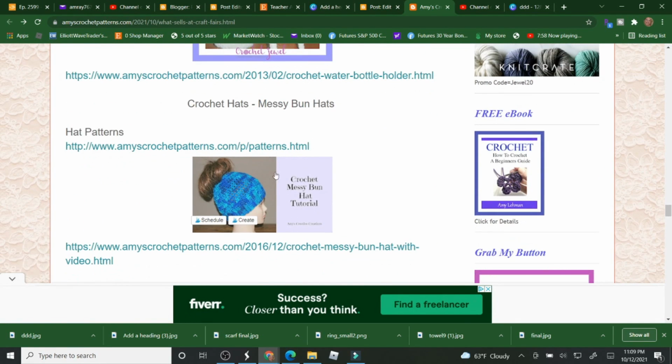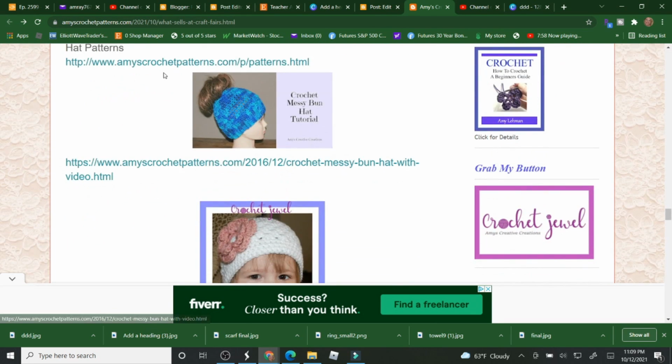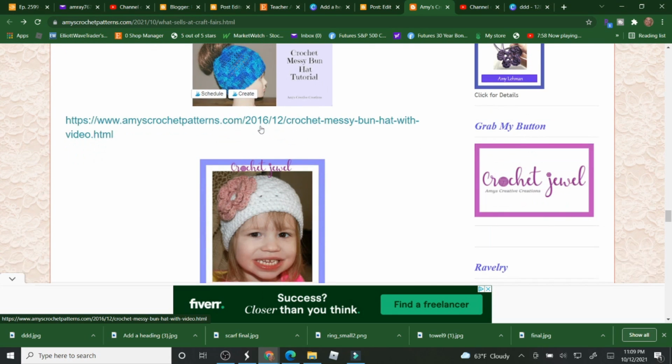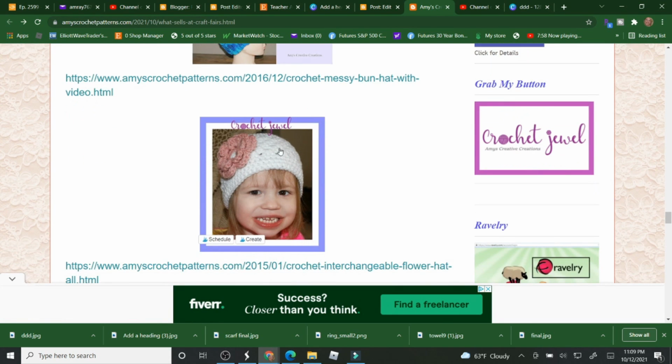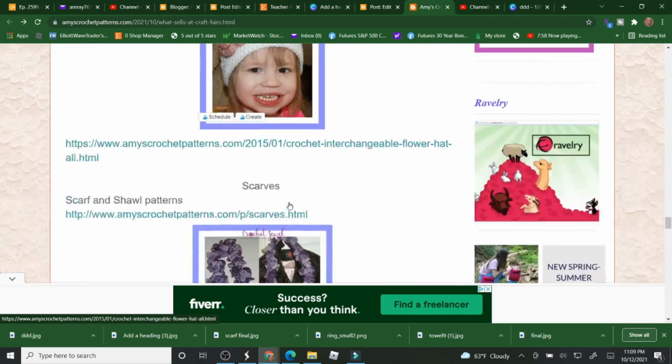And messy bun hats are pretty popular. Hats are popular. You can just click here. This is for all of my hats here. Now I have seen hats at craft fairs and it's a hit or miss, just really depends. This is one of my popular hats as well. You can click on the picture here.